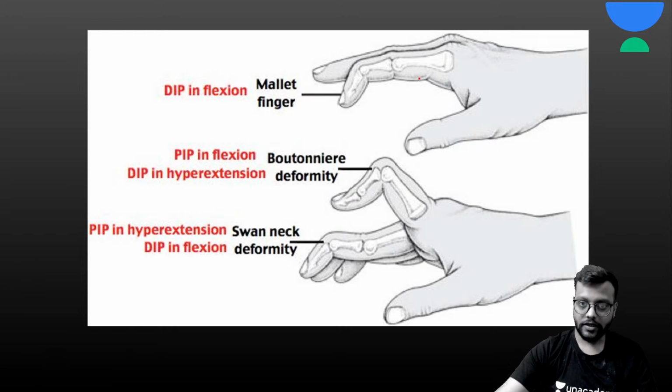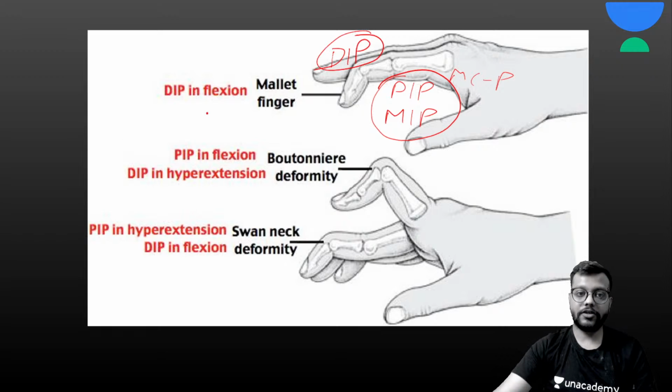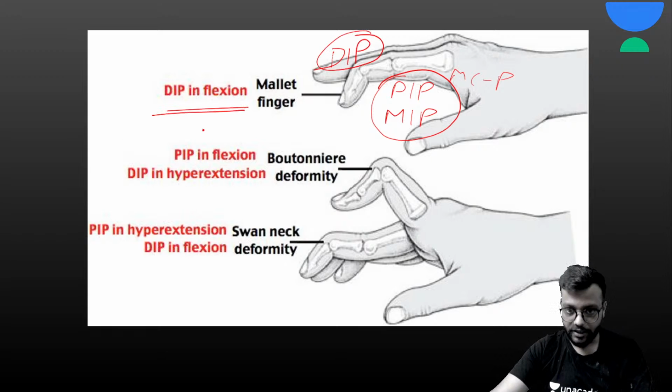First of all, look at the joints. This is your metacarpophalangeal joint. This is your proximal interphalangeal joint, or you can also call it the middle interphalangeal joint, both terms are used for it. And this is your distal interphalangeal joint. Okay, so only the distal interphalangeal joint is in flexion, so this is your mallet finger.